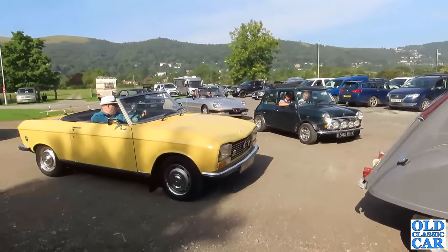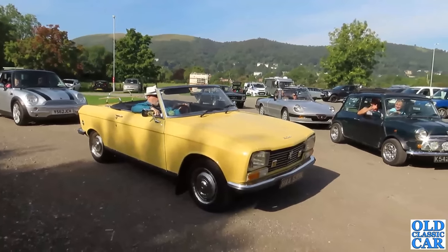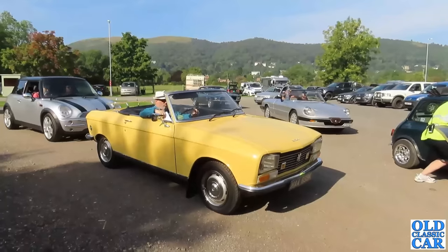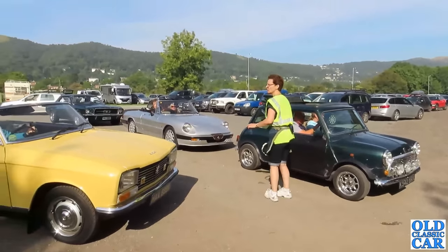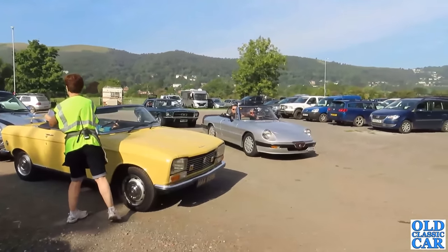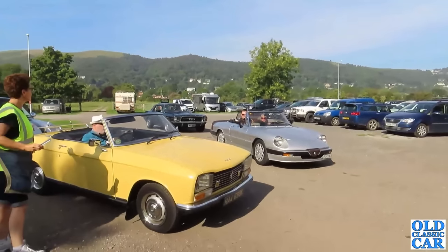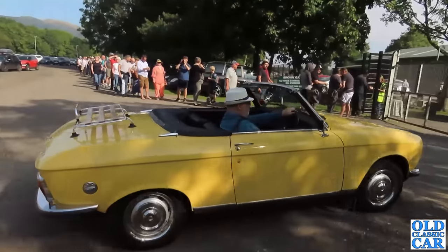And another. Now, is this a 204 or a 304? It's a 304, a little Peugeot 304 Cabriolet. Again, so many of these cars I haven't seen before. And obviously, they haven't featured on the channel, which is really, really great. This is what I always hope for when we come down a little bit further afield. Alfa Romeo Spider there, and a 67 Mustang notchback behind that. But these little Peugeots are very elegant little cars, very nice indeed.